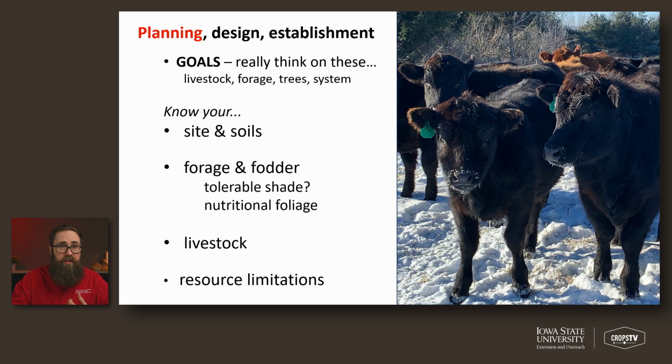So really know your sites and your soils. Matching the tree species to the site is absolutely critical for a vigorous tree. Think about your forage type and your fodder. If you have forage, what's the tolerable shade for that forage? If you're establishing trees for fodder, what's the nutritional value of, say, that foliage, or, like we talked about before, those honey locust pods that could add nutritional value for the livestock? And then obviously think about your livestock that you're having on your pasture. You can graze chickens, pigs, llamas, cattle, a wide range out there. Probably most importantly, think about your resource limitations, your time, your financial resources. Again, do you have the ability and willingness to rotate these livestock through these silvopastoral systems? So really think about that deeply before you dive into this.